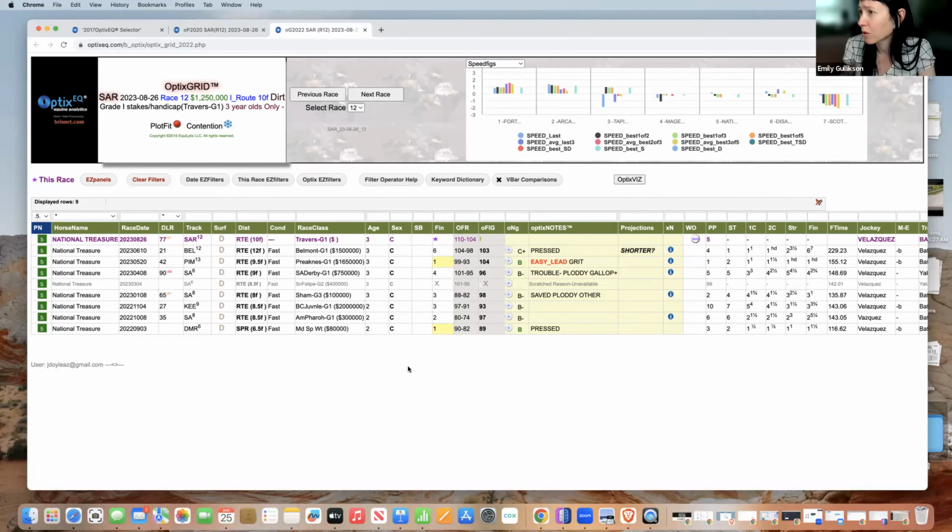I haven't watched this horse's works. I watched some of the other Baffert horses, but I haven't watched this one. They all progress, probably from the recent form, I would imagine. I mean, they're peaking. They should at least be trying to peak for this race. He's got to move way up for me to want him to win in this situation.